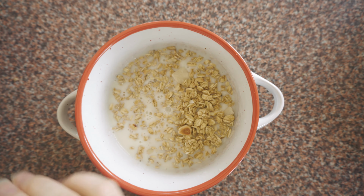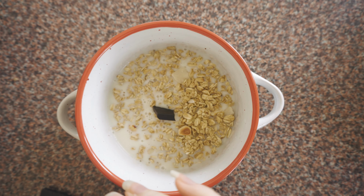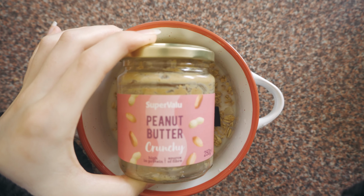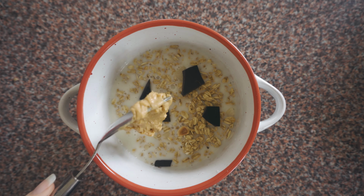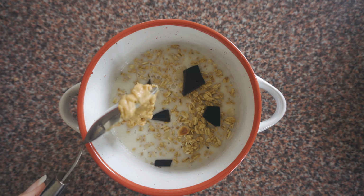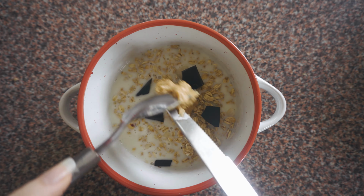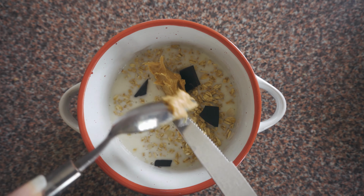Being a bit snazzy today, so I'm putting in some dark chocolate. I don't always do this, but why not? Using this peanut butter today as well because this is what we had in the press, but I really like the Meridian one. So hard to get the peanut butter into the bowl.